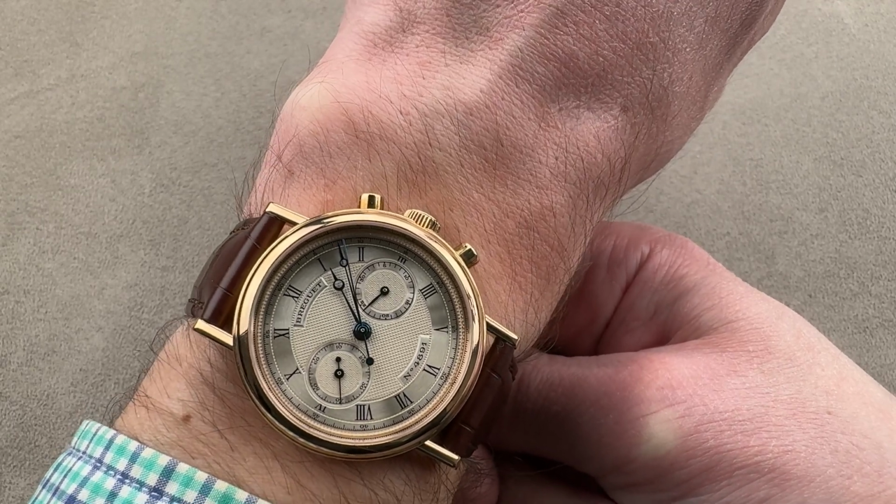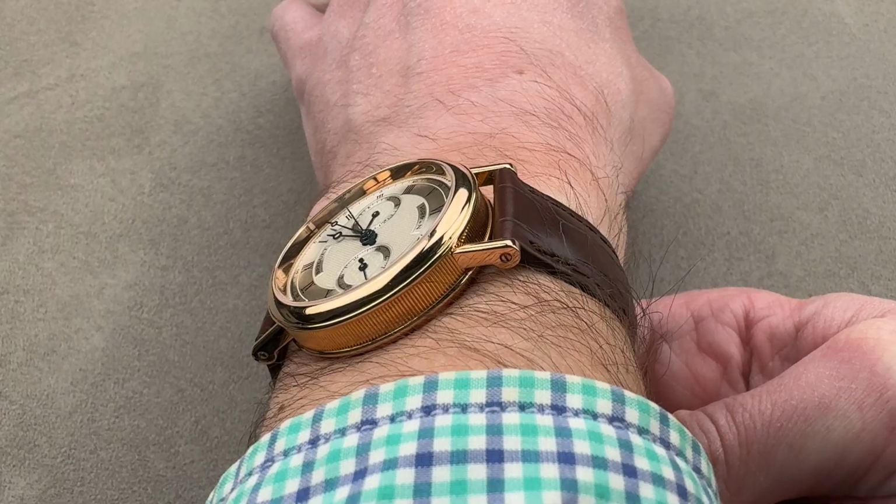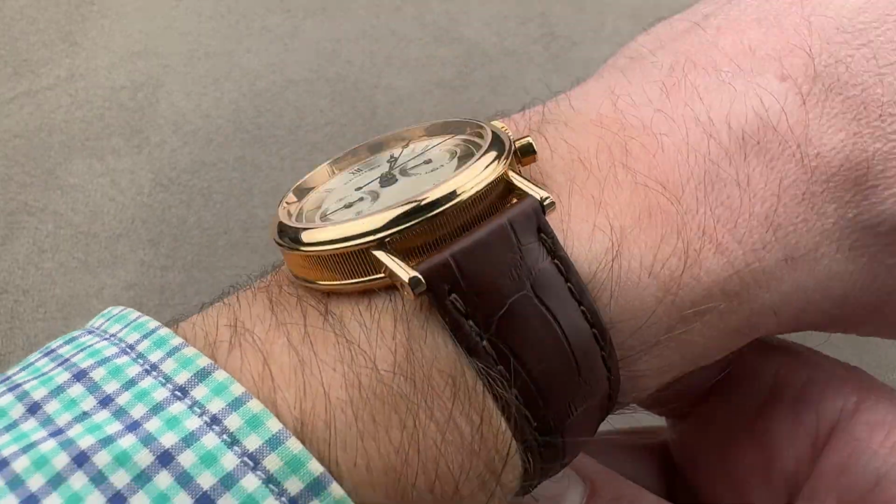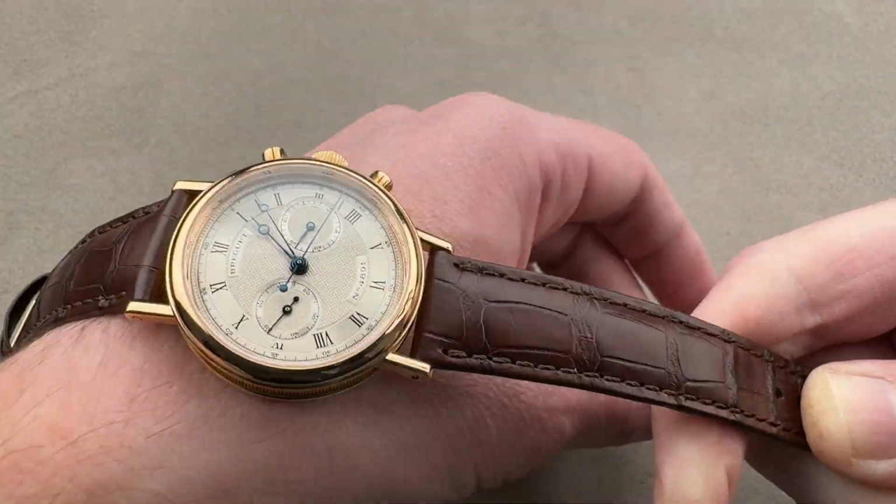You can still see the lugs are inboard of the edge of my 16 centimeter wrist. And then down the barrel, which is always the definitive shot, you can see the lugs are well inboard again. Men, women, wrists as small as 13.5 centimeters, ready to rock.